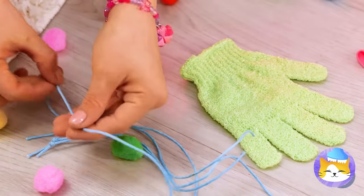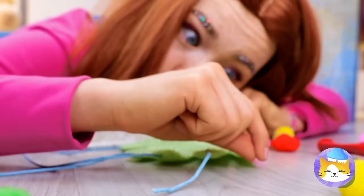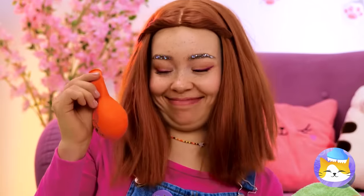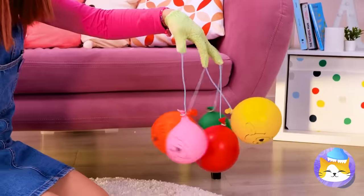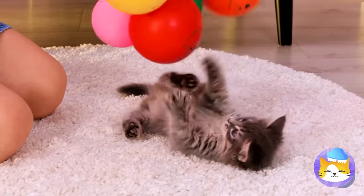Run some string through a shower glove's fingertips. Our kitty's not the only one with retractable claws. Now we need to blow up a balloon. Well, that works. Make four of these and tie to each of the strings. It's like a baby mobile and a cat toy rolled in one.